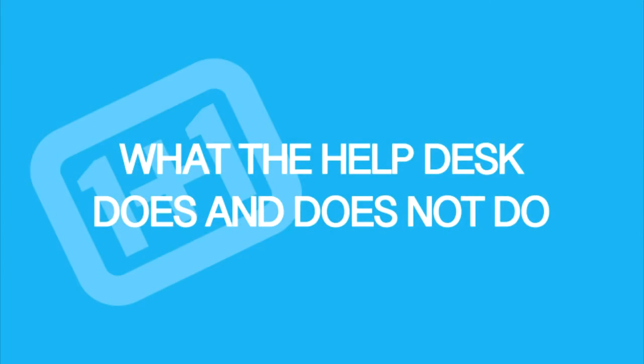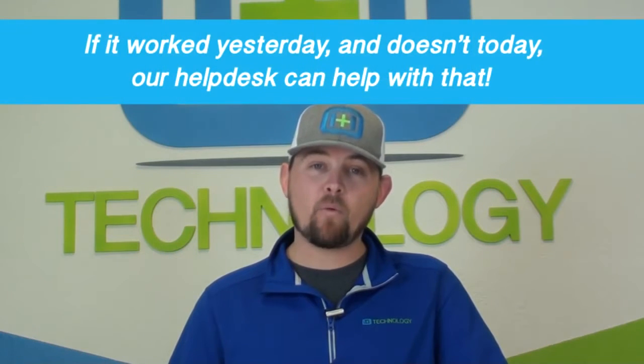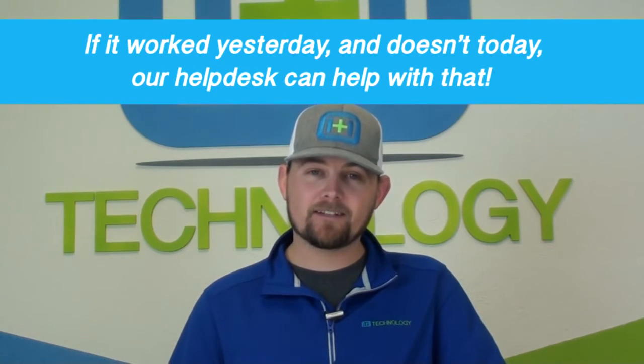The last part that I'd like to cover is what the help desk does and what they're not able to work on. We like to sum it up with a simple phrase. If it worked yesterday and it doesn't today, our help desk can help with that. Things like, I can't print anymore on this printer that I used to be able to, or I am unable to run a program that I used to be able to before. Things like this are perfect for our help desk because we're able to document and able to have a process in place so that they know how to assist you.